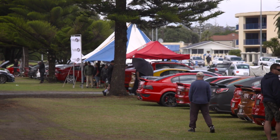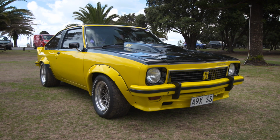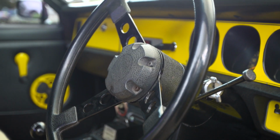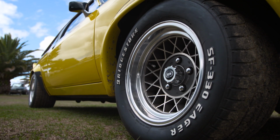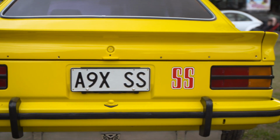And if you thought that didn't look like an HSV, then the sight of a Torana will really confuse you. Simple explanation, however. The club extended an invite to Torana owners this year, and ironically, being bright yellow and not an HSV seems the best way to stand out at an HSV show. Richard's A9X inspired hatch taking out people's choice.